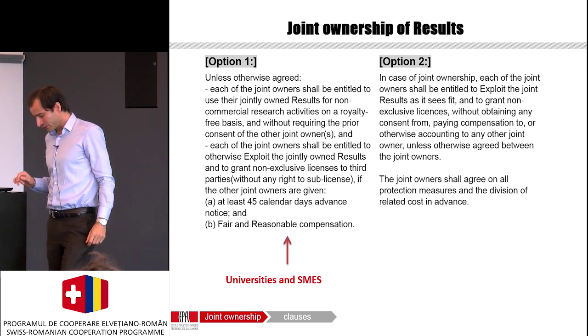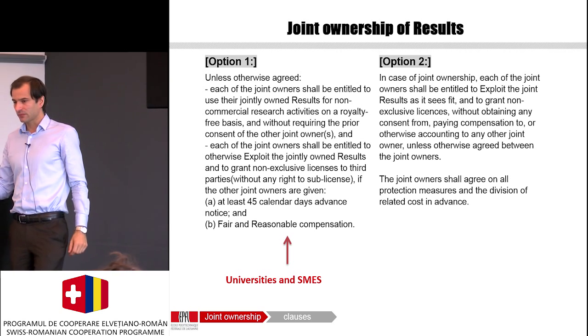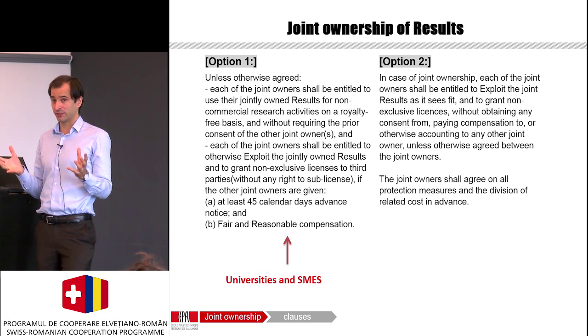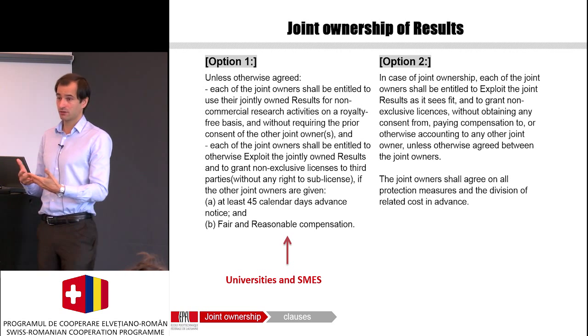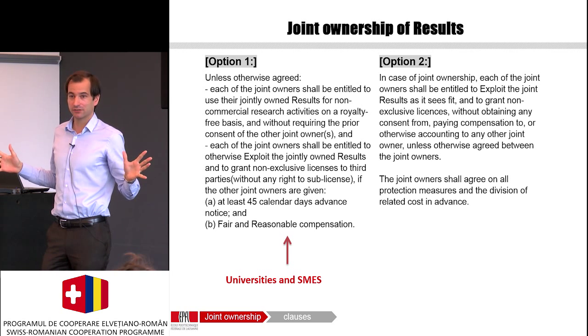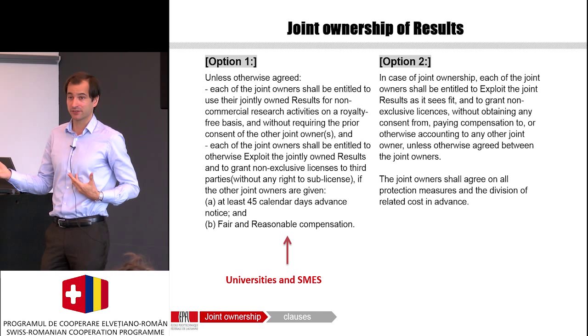And so the second option is, basically, if we can't agree on how to exploit and use the joint invention, well, let's say we can do whatever we want. We're free to license, free to use it.